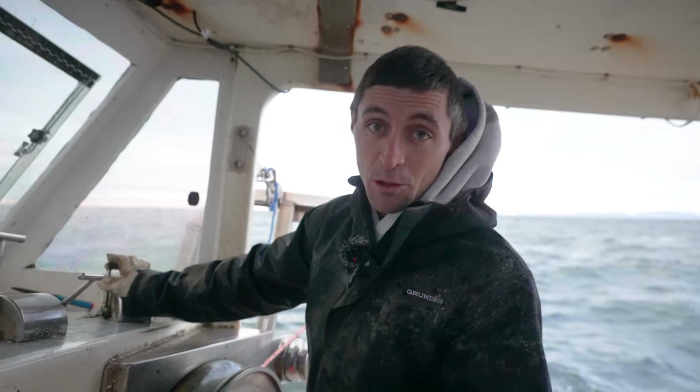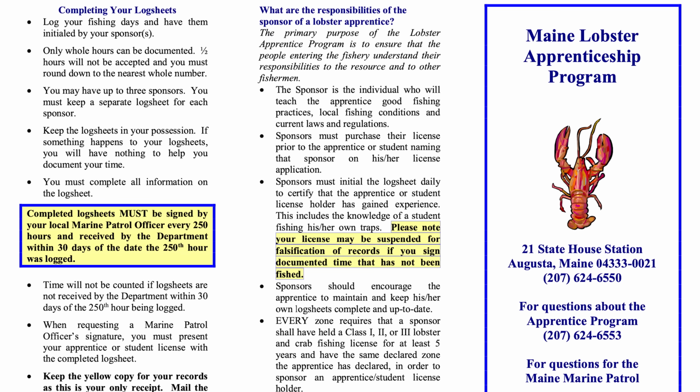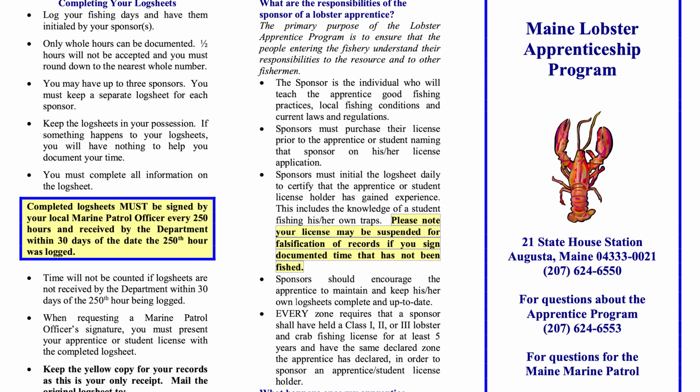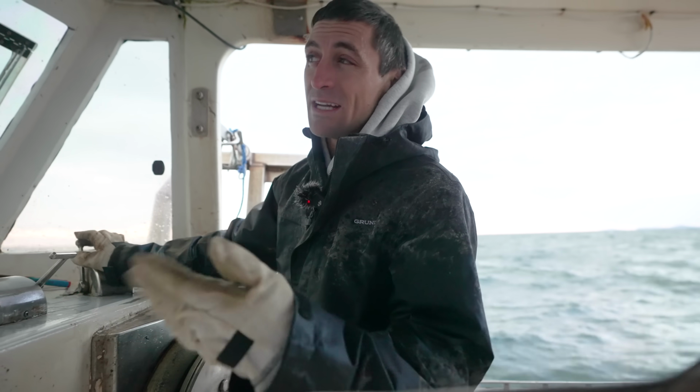There was no apprenticeship program like there is today. To get into the fishery today is quite a challenge. You got to go through an apprenticeship program, log hours. Back then, when I got my license, I was able to get in just before all of that stuff started. So I lucked out there. I had my student license around 12 or 13.